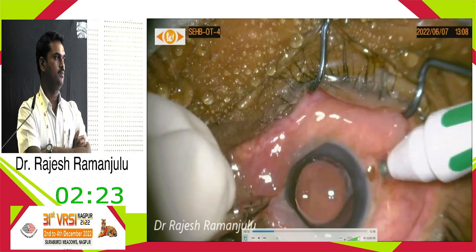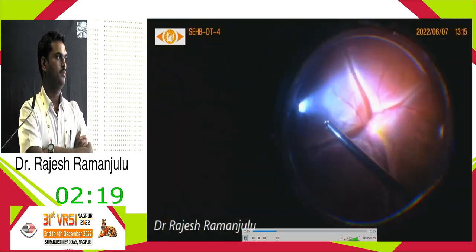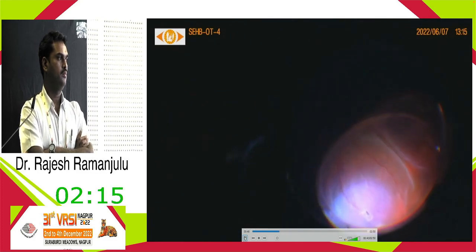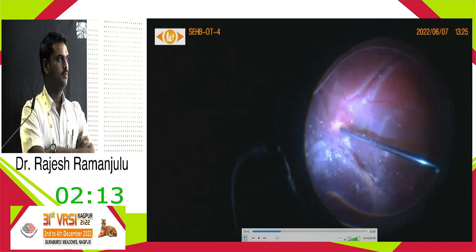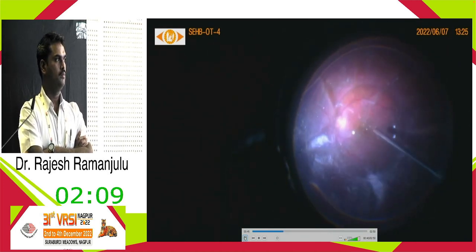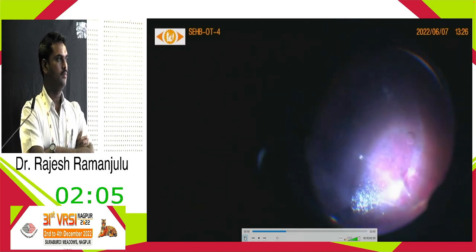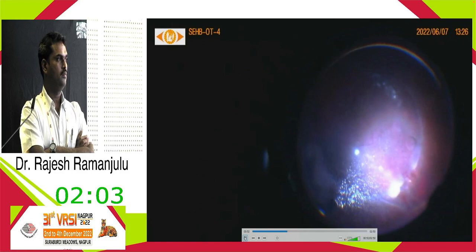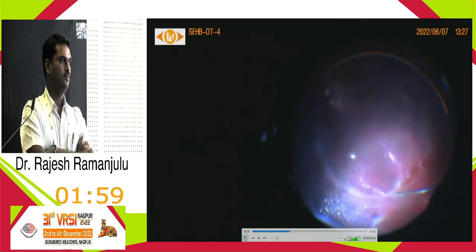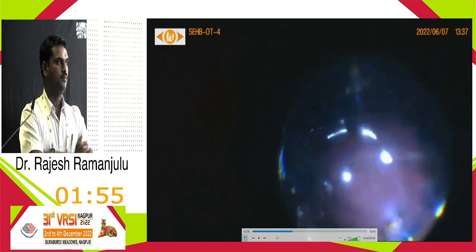Standard 3-port pars plana vitrectomy was started. After confirming PVD with triamcinolone, vitrectomy was completed to localize the superior break. As the RD was bullous, we planned to support the posterior retina with PFCL. During PFCL injection, we noticed a sudden giveaway in the globe, loss of visibility in the vitreous cavity, and rapid movement of the intraocular fluids.